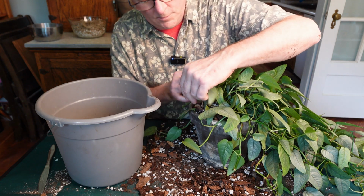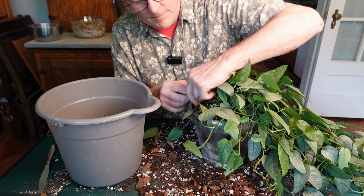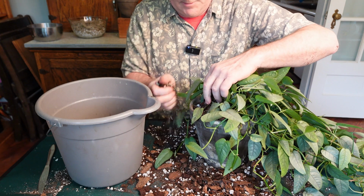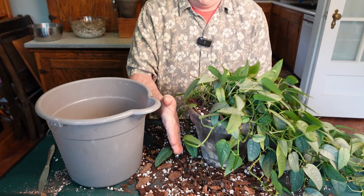And there's a root I didn't get buried. Is that an aerial root? Not sure. I'll try to bury it, see what happens. I mean, obviously we're not wanting for roots here.